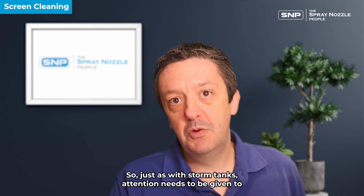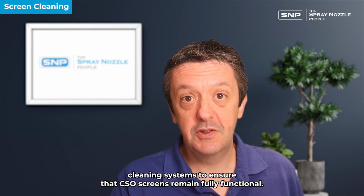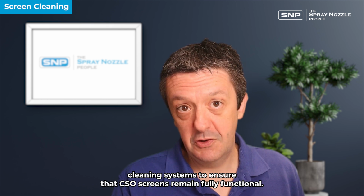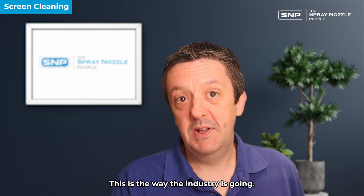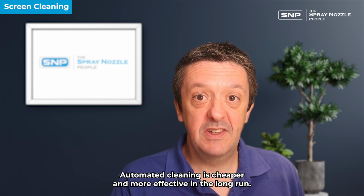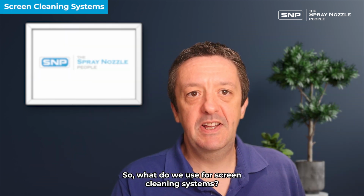So just as with storm tanks, attention needs to be given to cleaning systems to ensure that CSO screens remain fully functional. The trend towards automated rather than manual cleaning is well underway. This is the way the industry is going. Automated cleaning is cheaper and more effective in the long run. So what do we use for screen cleaning systems?